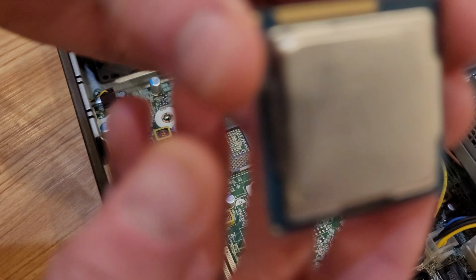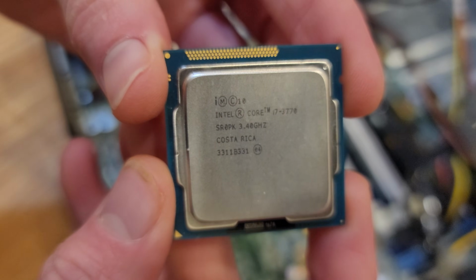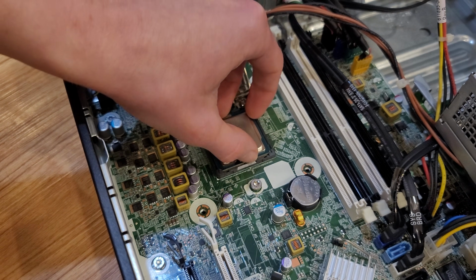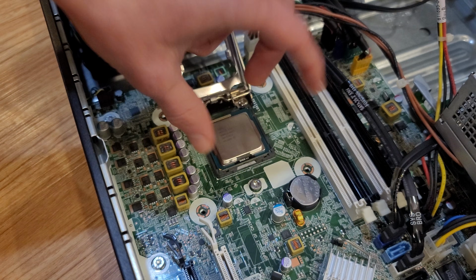Thanks. The i7 in question was built for Windows 7. It even has a Windows 7 sticker on the chassis, but today we're going to be running a modified version of Windows 10 called Windows 10 Lite.